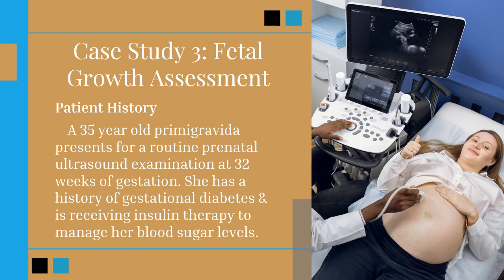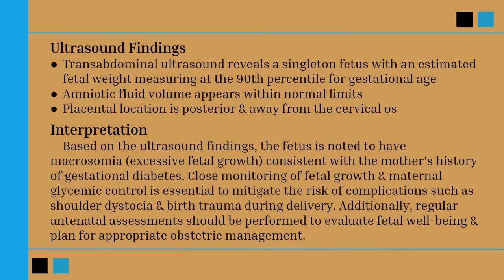Case number 3, fetal growth assessment. This person presents for a routine ultrasound. They have a history of gestational diabetes. They are on insulin, and you want to keep a close eye on the baby, not getting too big. They're 32 weeks gestation, a 35-year-old first-time mama, and you're going to do a routine growth ultrasound.